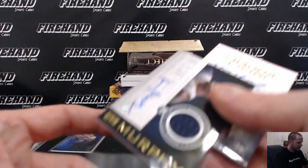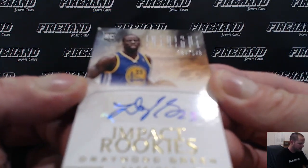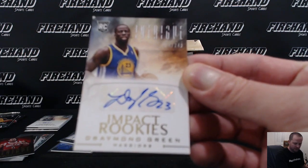William 57. And, very nice, for the Golden State Warriors, Draymond Green, the 249 Impact Rookie Auto. Going to Stuper.